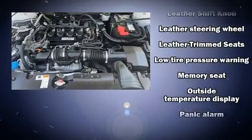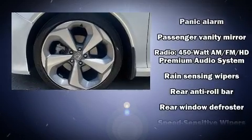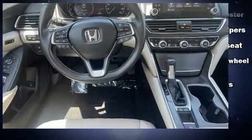Honda ensures the safety and security of its passengers with equipment such as head curtain airbags, an emergency communication system, and four-wheel disc brakes with ABS.